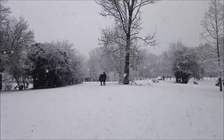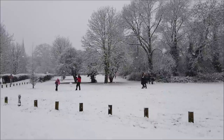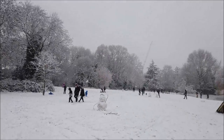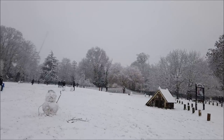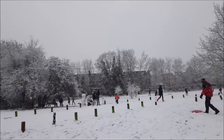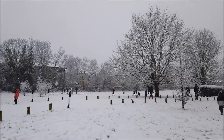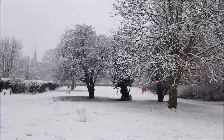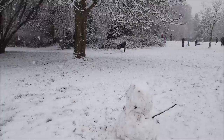So we are going to do a pavement walk now up towards Southborough. Were you lost or my summer walk. Far from summery now. It has got a lot busier since we arrived, hasn't it? I don't blame everyone. Get out, enjoy. Somebody seems to have a Costa coffee there. Where did he get that from? Teeny tiny snowman here. There we go. Teeny snowman.